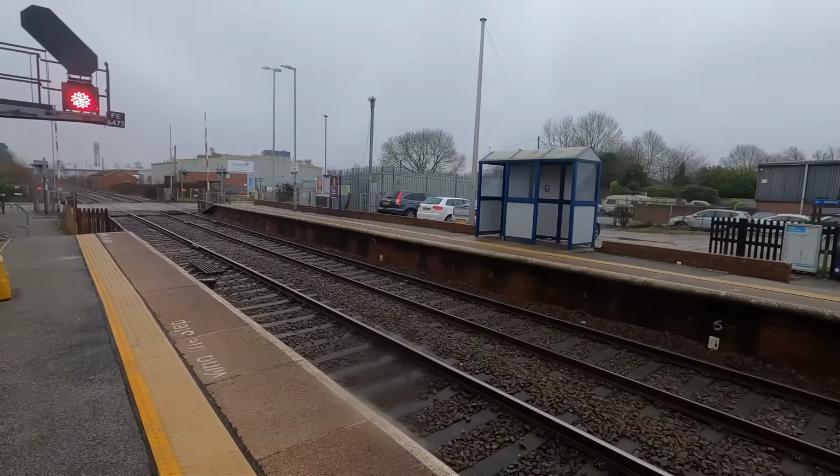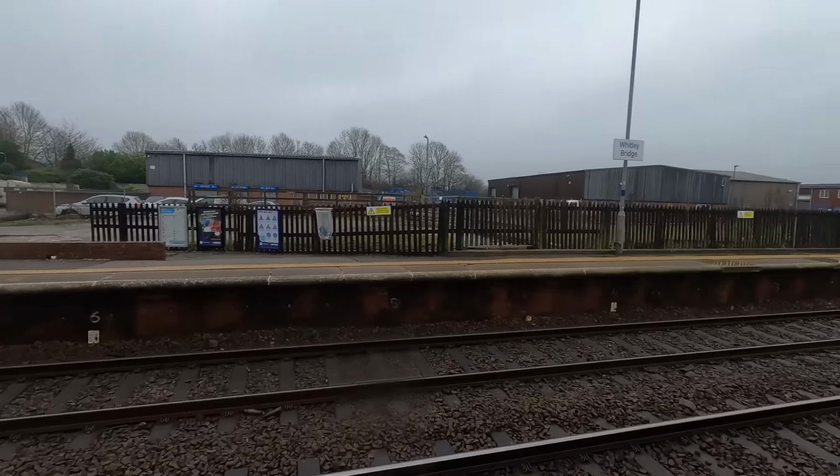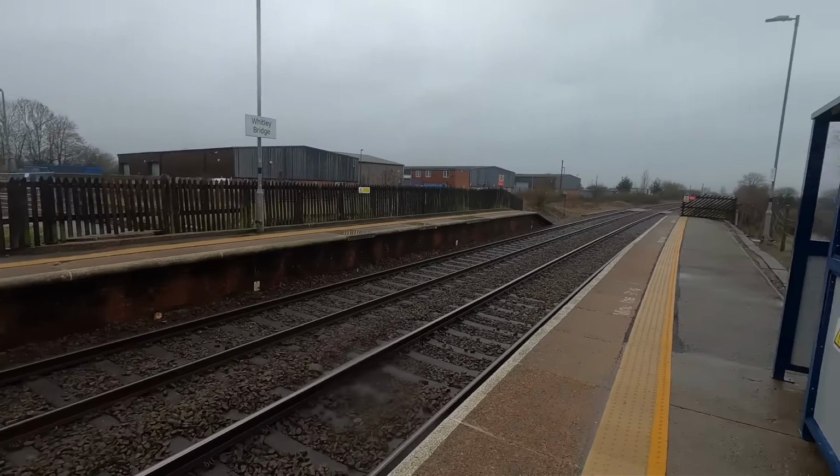As you'll see when I pan the camera around, it does have a second platform. We do get some trains through here, as we saw at Hensall, which will be up towards the Drax biomass facility side. So we may even catch another one before we head back towards Selby.